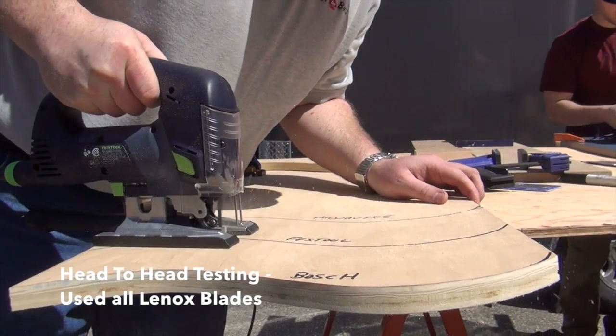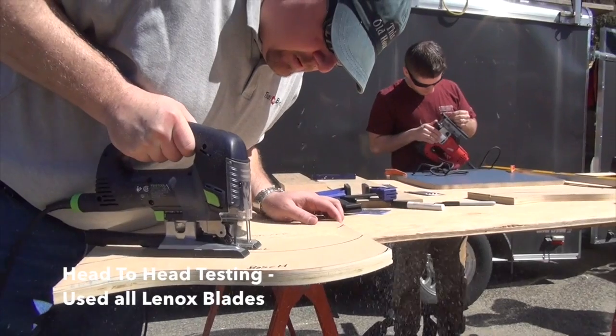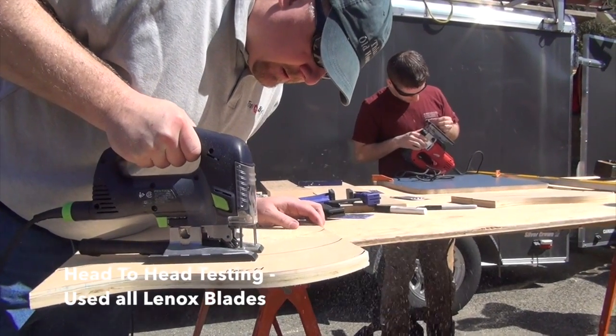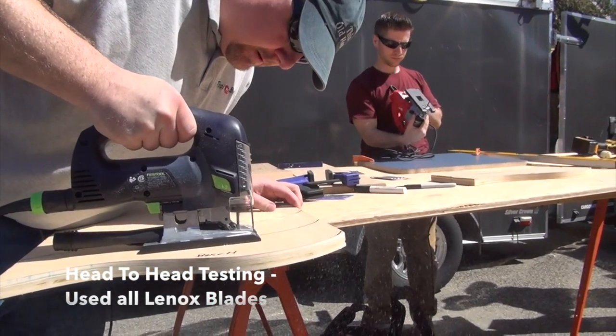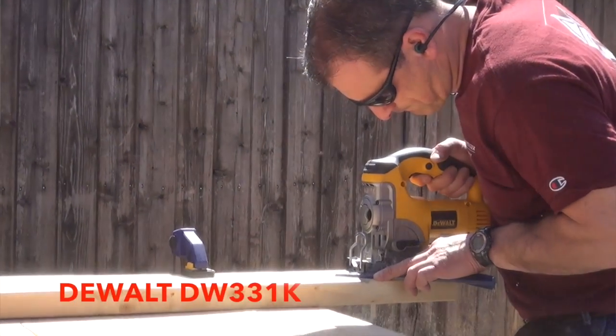We put them to the test making curved cuts in maple and birch plywood. We tested chip out and blade tracking, straight cuts. We looked at speed, power, blade tracking, and deflection. We looked at all of these things. The categories that we put these through were several, and we basically awarded or picked a winner for each category.